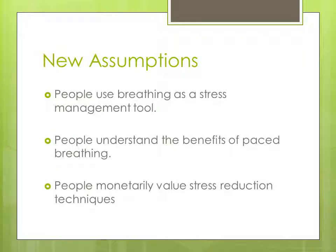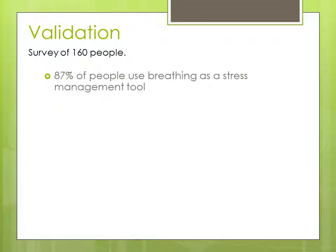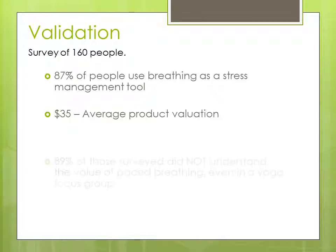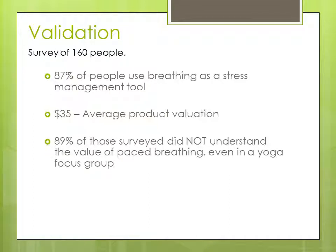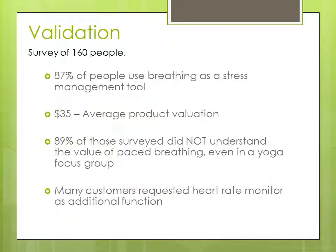The assumption that people use breathing as a stress management tool was validated by 87% of those surveyed. We also found that people would be willing to pay an average of $35 for the minimum viable product. What we hadn't accounted for was that 89% of people had not heard of paced breathing or its benefits, and this was a barrier to purchasing the product. Even in a yoga focus group of 55 students, few understood the benefits without explanation. We also learned that many people wanted a heart rate monitor included in the product.